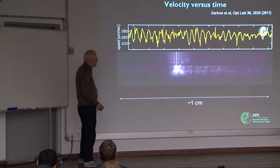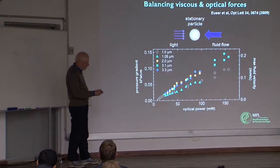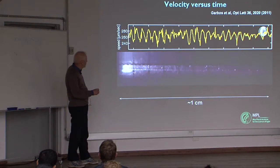Well, this is the Doppler velocimetry measurement. The particle's moving along in a liquid-filled hollow core fiber. It's being pushed by the light in this direction.